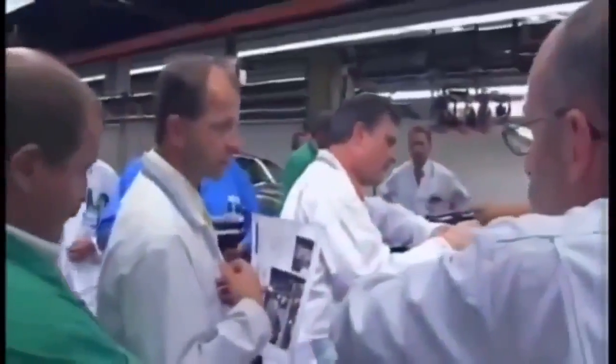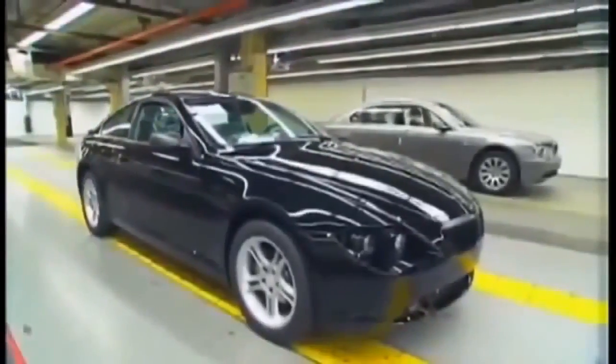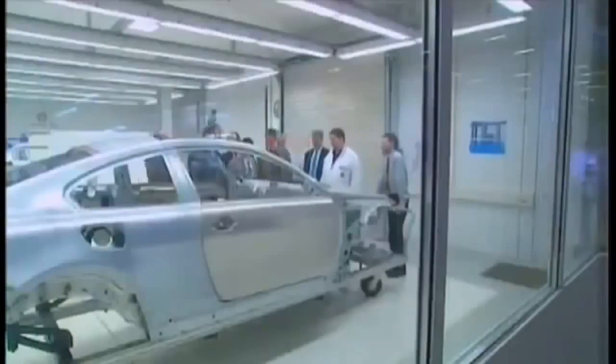The plant isn't ready to start making the car yet. For now, foremen must make sure every single part of the sequence works. What they find are problems. Each sticker indicates a mistake that has to be corrected before actual production begins.